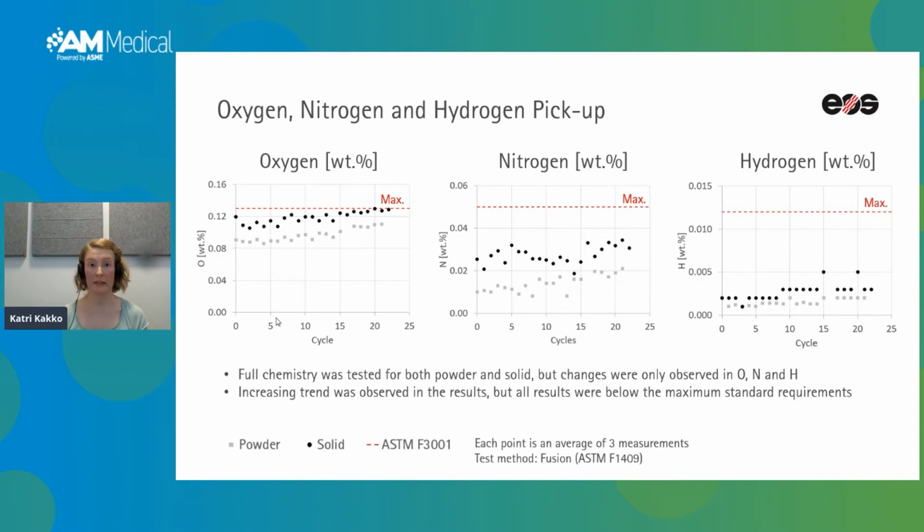In these graphs, you can see that the black dots are the solid parts and the gray squares are the powder values. We can see that the solid parts are always higher in oxygen, nitrogen, and hydrogen concentration compared to that of the powder concentrations. This is due to the pickup of elements in the melt pool.